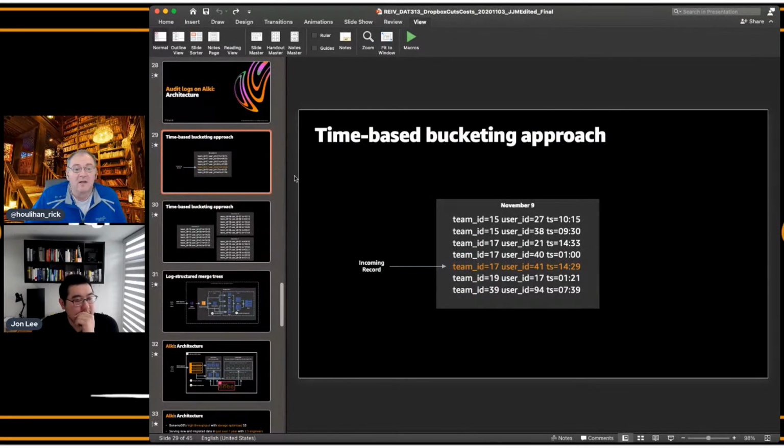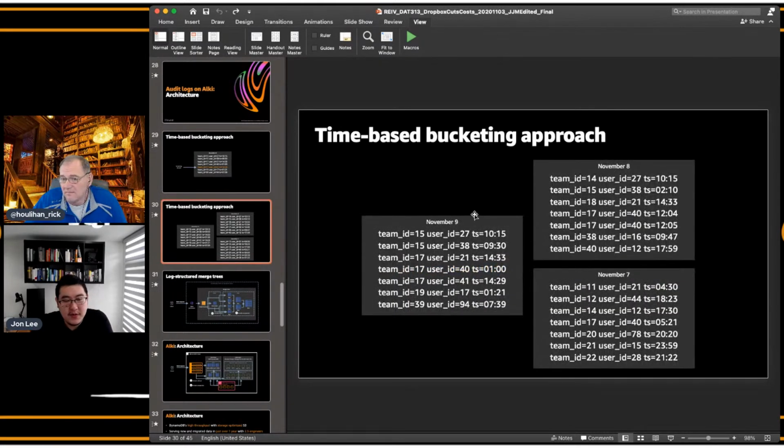So basically, for audit log event ingestion, we've got data that's logged for a specific team, for specific users at certain timestamps. So it's almost like time series data. The way we built this around Alki, you can think about it as data coming into a certain time bucket. For example, it's coming into November 9th. And over time, as the day passes, no more events will get added to that bucket. So that bucket is now immutable. Closed. Yeah. And then we can start ingesting data into the new bucket and so on.